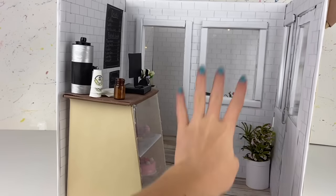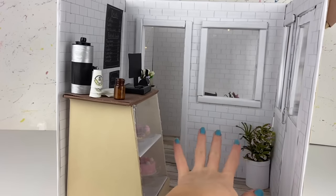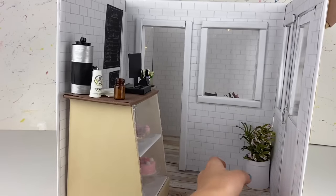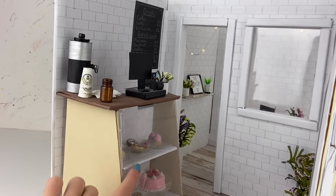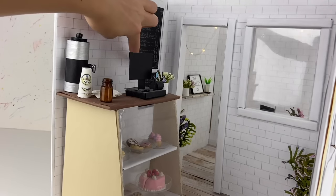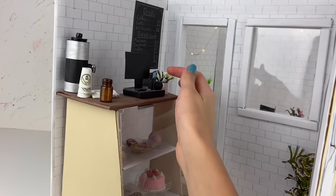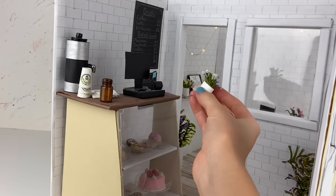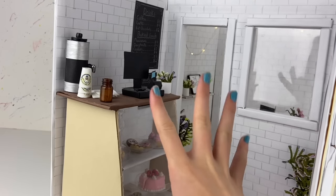Here's the inside of the store. Everything is in white brick. Honestly, I love white bricks in my doll dioramas, so you'll notice that a lot that I like to use them. Over here we have the little cashier area and a nice little display of all the little baked goods that you can buy. And the big menu is over here as well. And another little plant. You'll notice that I have lots of these little plants everywhere in this bakery because I just think they are so cute and I love adding greenery and plants to any doll diorama.